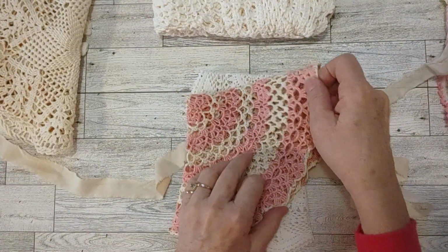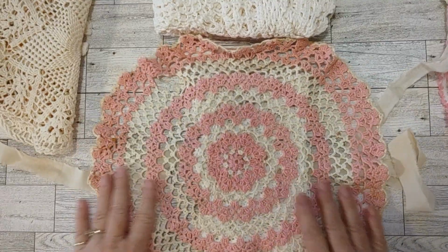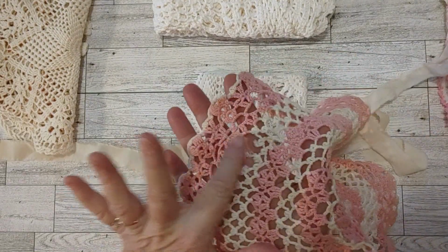You know, this one is a beautiful pink and white one. It's big too. Gorgeous, right? And then, let me see. Oh, this one has a hole in it. I pointed that out on my listing. Right there, there's a hole.